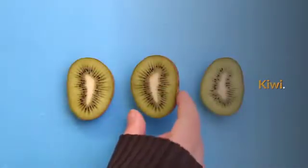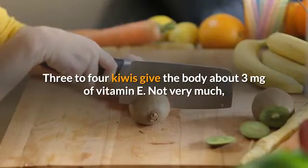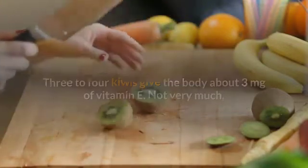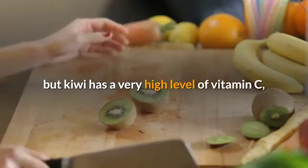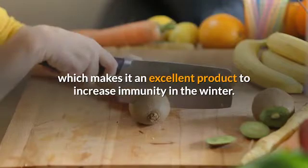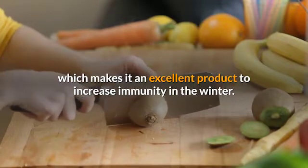Kiwi. 3 to 4 kiwis give the body about 3 mg of vitamin E. Not very much, but kiwi has a very high level of vitamin C, which makes it an excellent product to increase immunity in the winter.